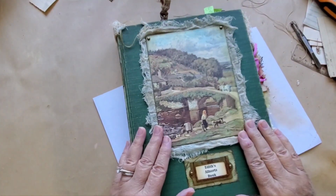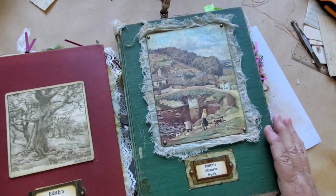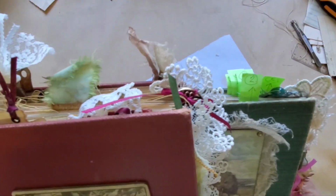I'm working on Grungy Edith today. Refined Edith, you may notice something missing here. And you know what that means, because one of these things is not like the other.